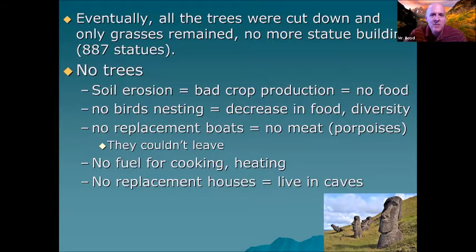So what does it mean for there to be no trees? Trees hold on to the soil. So without the trees, you have soil erosion. With soil erosion, you lose crops and you lose food. The birds that were nesting in the trees or under the trees, they're not going to be there. So that's a decrease in food and diversity.